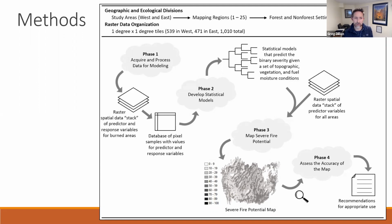I did work for the LANDFIRE program from 2004 to 2009, and I did potential vegetation mapping work for LANDFIRE and had gotten really familiar with a process that looked very much like this for mapping vegetation. In that case, we used classification and regression trees similar to what we did in this project, different software, but very similar concepts.